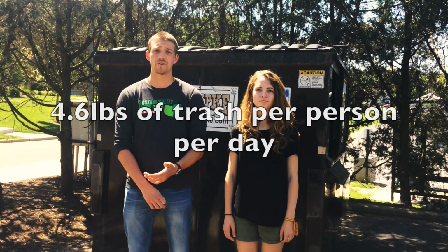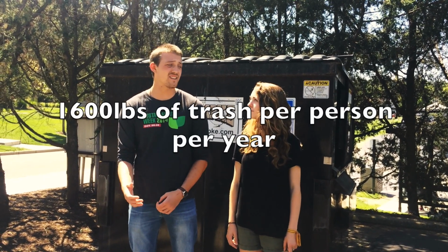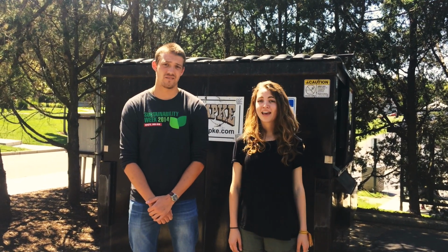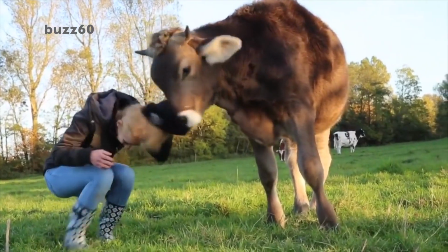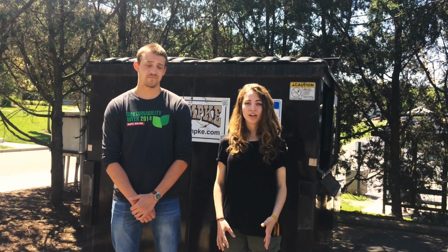On average, a person creates 4.6 pounds of trash per day. That's roughly 1,600 pounds of trash each year, which is the weight of a cow, as much waste as we send to the landfill each and every year.